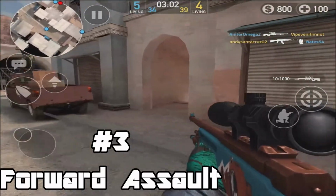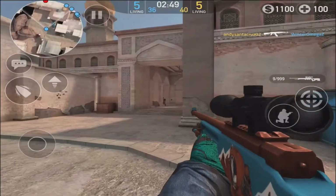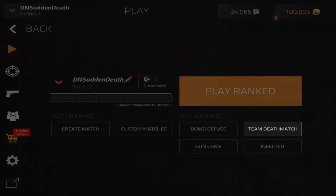Forward Assault, developed by Blaze Games, is the second game on this list with a twist on the popular bomb defuse genre. Game modes include Team Deathmatch, Gun Game, Infected, and of course Defuse.